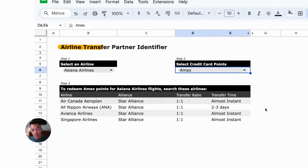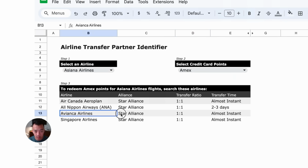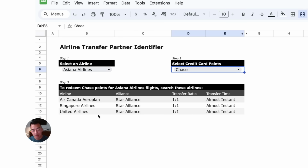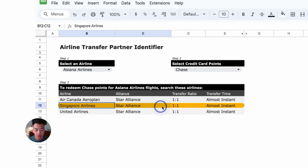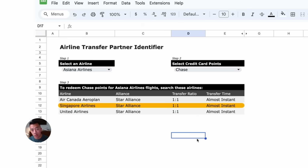So this is the Airline Transfer Partner Identifier, and we want to fly Asiana Airlines and use Chase points. It tells us that to redeem Chase points for Asiana flights, we want to search these airlines, and we already searched United. Next, we want to search Air Canada Aeroplan or Singapore Airlines, and potentially those partner airlines might be able to see the Asiana award space.